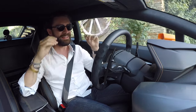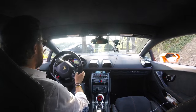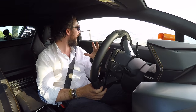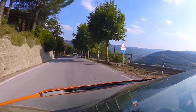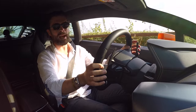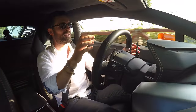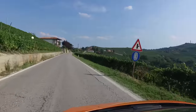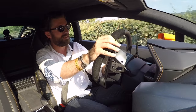Some time in the Lamborghini Huracan. Now, my thoughts on this is I don't know how much more Italian it could possibly be. I am somewhere absolutely stunning. I'm in the hills of Italy near a place called Bergamo, and it's just absolutely stunning. And I'm amongst vineyards, stunning vistas, and I'm in a bright orange Lambo. I mean, how much more fantastic can it be?